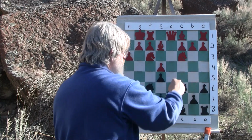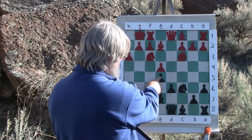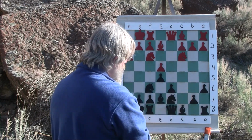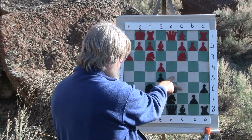Had he come to here, notice the different squares the knight will influence. This one and this one, if he comes to here. These two. Coming to here, he influences these two and these two.